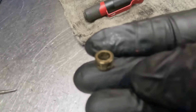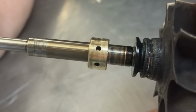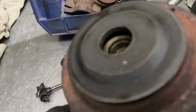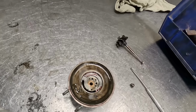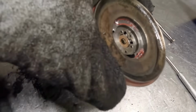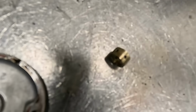Journal bearing for the turbine side is very small, scoring on the outer diameter and the inner diameter. That would match why we have lines on the shaft. Right there where the bearing rides, we would probably see lines as well. I had to get this really hot, so it's a bit warm still. I'm going to pop that copper piece out. All right, back. And that piece is removed right here. All it does is hold down the other journal bearing.